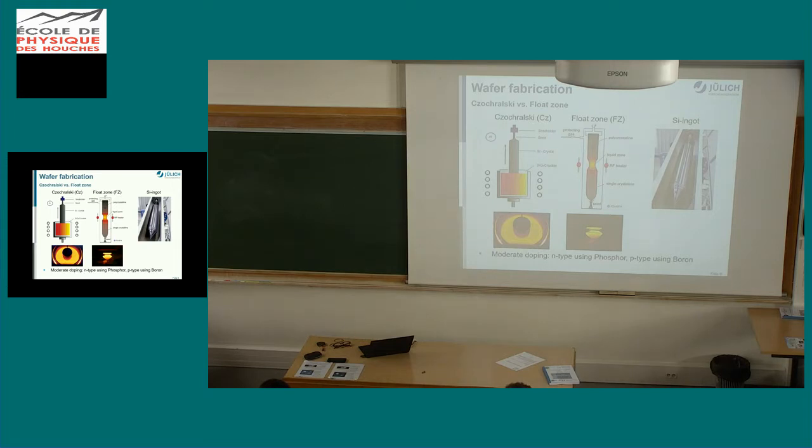And the way you do it is that you melt the polysilicon in a crucible, and then you start with a seed layer that you dip into the melt, and then you start pulling and turning so that you get a very regular, slow, nice process, so that you can grow one single crystal and you pull it slowly.